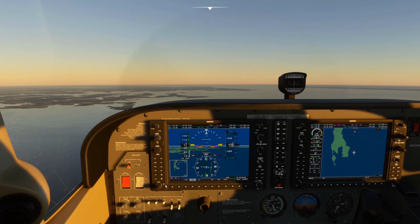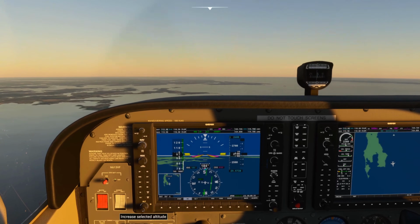American 4213 Heavy, good evening with you. 15 miles from GVE, flight level 400.